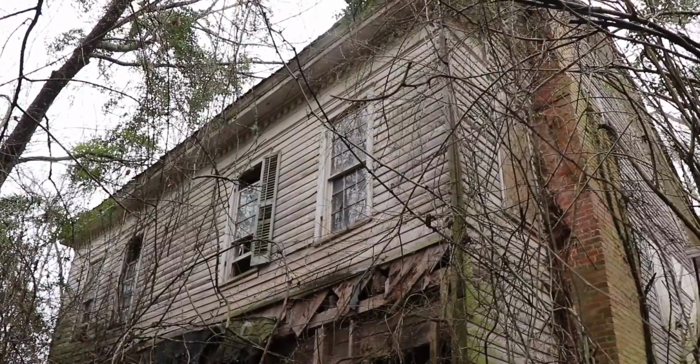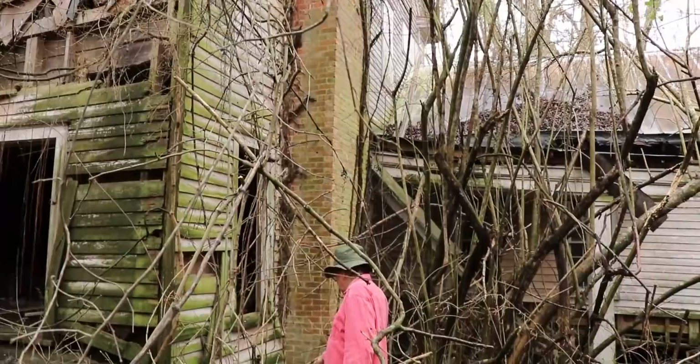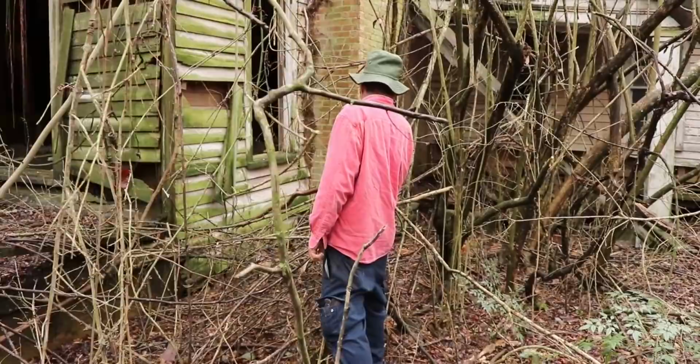This is a huge house, and whoever built this house was definitely very well off back in this time period. This is big even for some of the plantation houses I've seen.